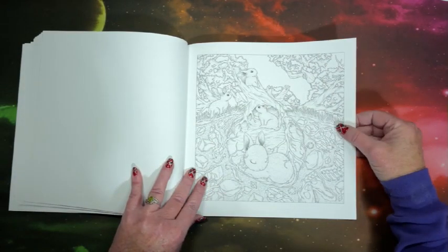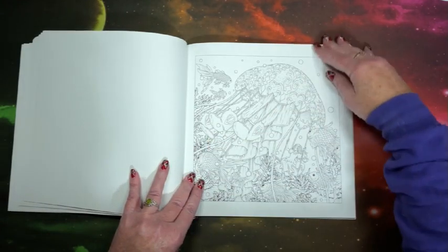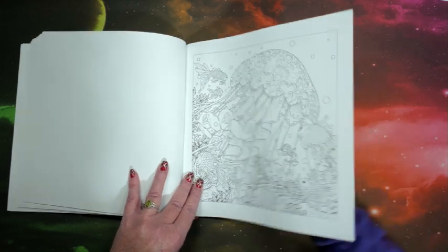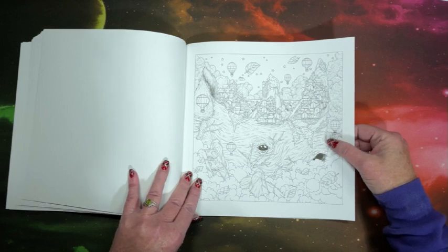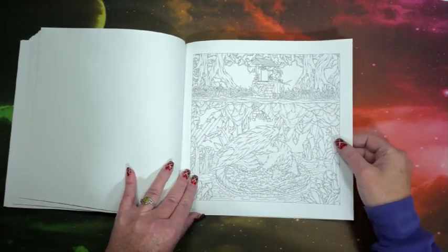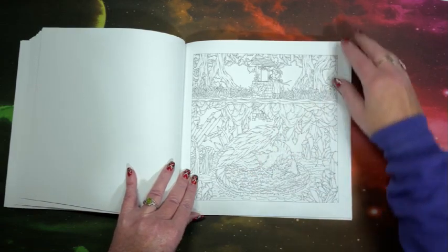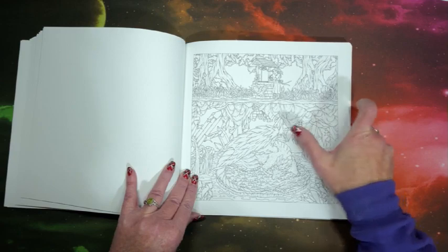Oh, look at the bunnies. Oh my gosh. That is so cute. Big jellyfish. Oh, look at that. Again, so much detail. We have a sleeping dragon down here. All these crystals.